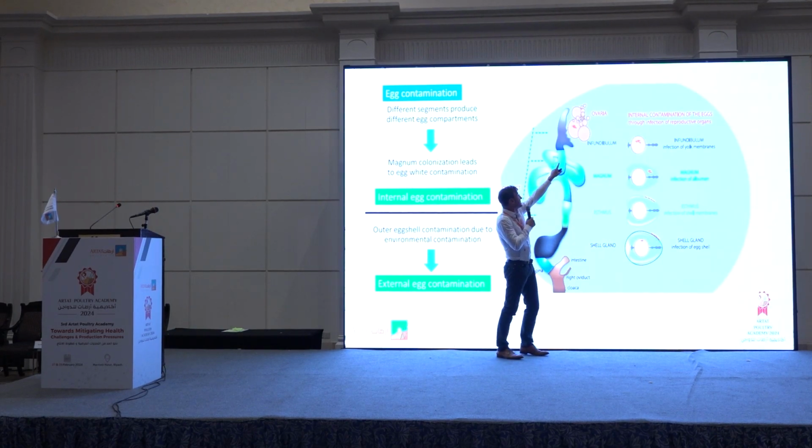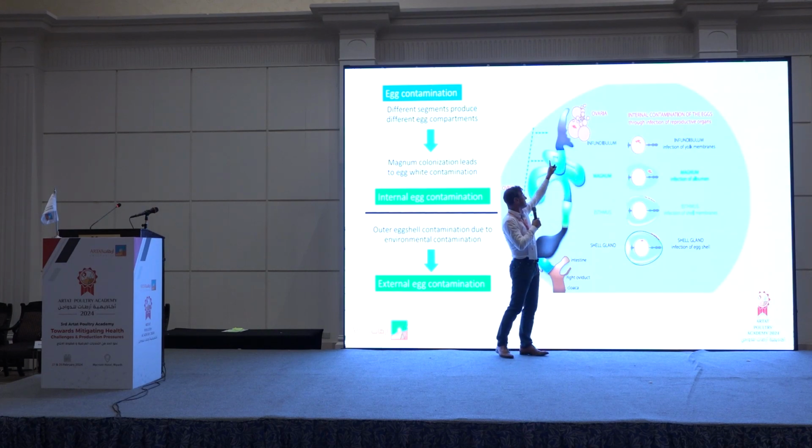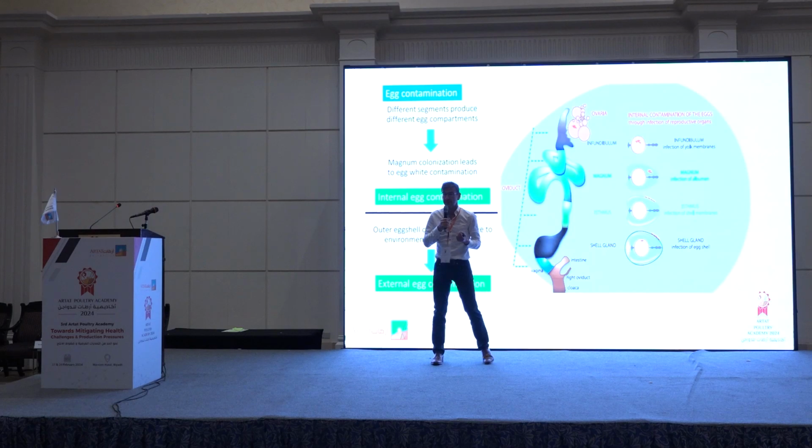There you have the ovaries. The yolks are taken up in the upper part, which is called the infundibulum. So this is the oviduct of the animal. Here, this is the place where the egg white is produced. Then the forming egg is going down. You have the shell membranes and of course the shell around. That's how an egg is formed.